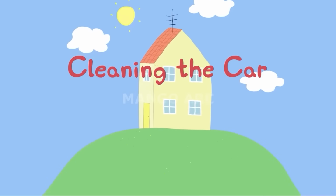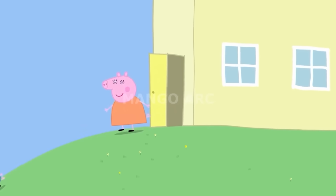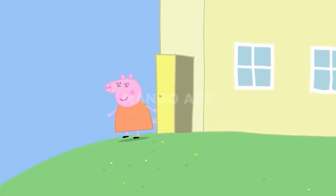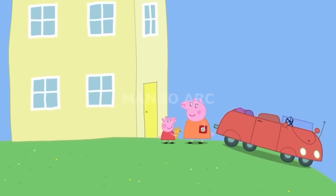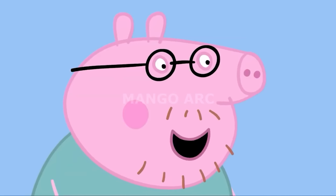Cleaning the car. They forgot to close the door. It's interesting, because in other episodes, the doors close by themselves. I think this scene is even more realistic than the others. You should see how messy it is inside.